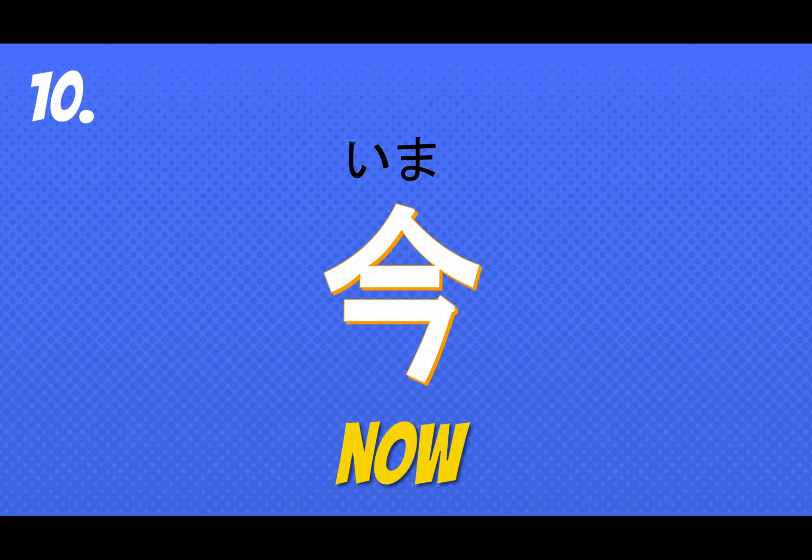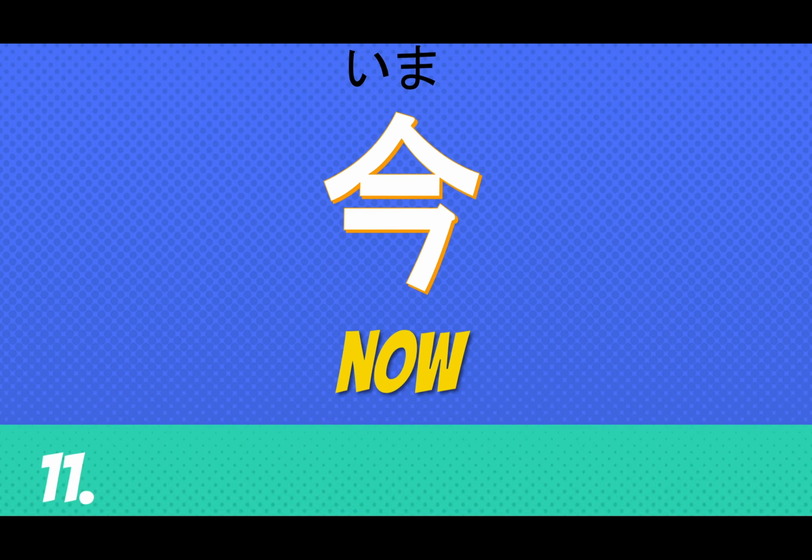The meaning of "this" will always be represented by this kanji, okay? So that's why kanjis are unique, because they are not bound to the thing. They are an idea. An idea represents everything. I know I don't make sense, you might be wondering that. The next is number 11.